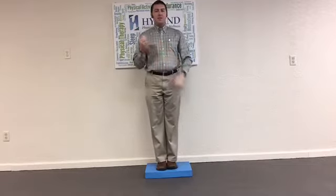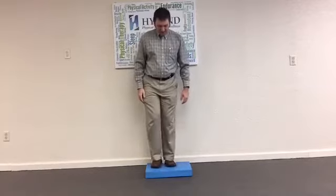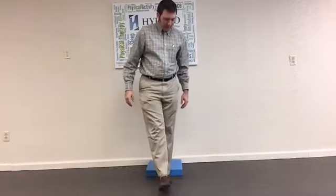Now, to make this even more difficult, and really not lifelike exactly, but I just wanted to do this for demonstration. An even more difficult position would be tandem. So if I have one foot in front of the other and standing that way, it's a narrow base of support, one leg in front of the other. I still have all my senses intact, vision, proprioception, and vestibular.